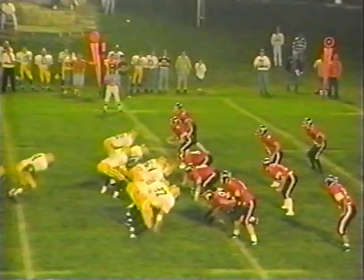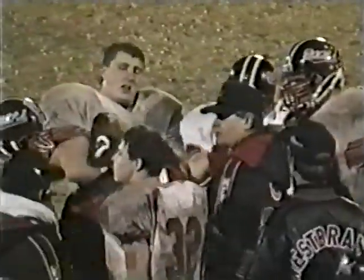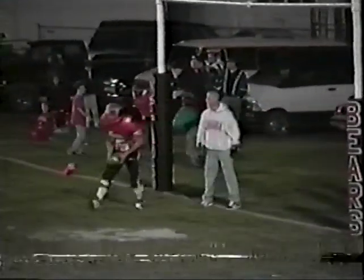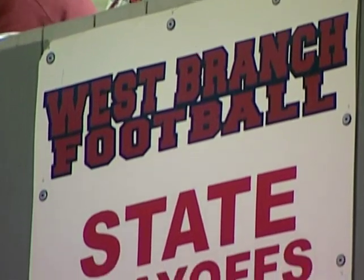After going through the regular season undefeated in 1993, the Bears lost in the second round of the playoffs, ending their winning streak at 36 games. However, each year between 1989 and 1996, West Branch made the playoffs after going undefeated in the regular season, giving them a 62-game regular season win streak. In that time, the team's record in all games was 85-7.